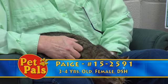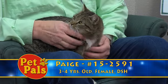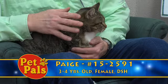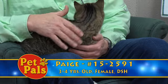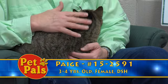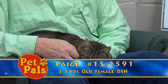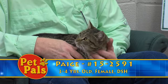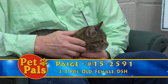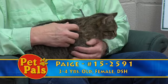Cats can live an average of 15 years if you keep them indoors, if you keep them safe, if you make sure that they get to their vet at least once a year to make sure that everything's working from nose to tail. They can live much, much longer, and we've heard of folks that have their cats for 22, 23, 24 years with good care. But we have her at about 3 to 4 years old. She's a brown tabby and white, about 9 pounds, so she's more on average of what an average cat weighs, somewhere between 8 and 9 pounds.